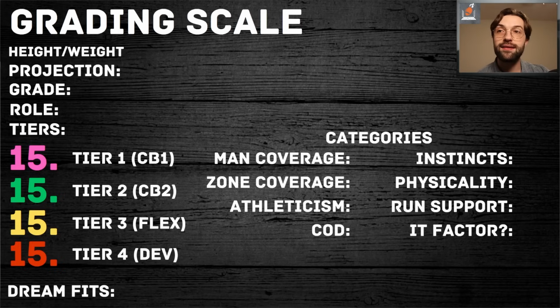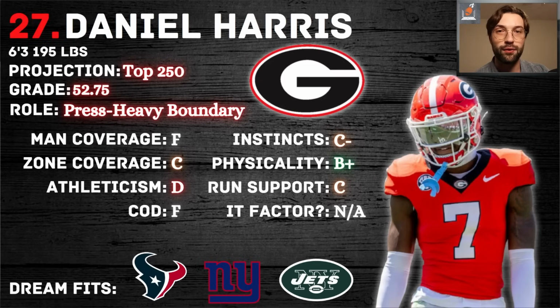This is how I end up being able to grade my players. It's all on a 1 to 100 scale, as well as different tiers. And you guys will see throughout the video exactly how I end up grading them. But on top of that, you guys get a whole entire game grade, as well as an overall grade, or a game report, I should say, for my scouting report. But these are the grades of the players now.